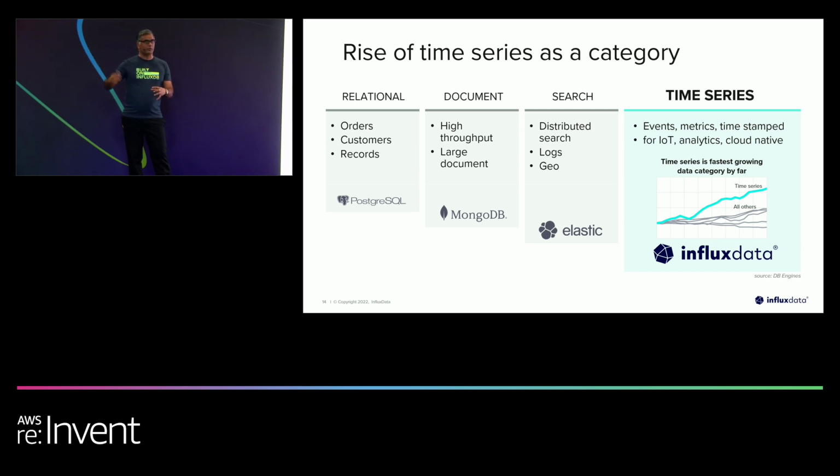You want the same data to be queried. So you have to have writes and reads that don't lock over each other. So you can't use a relational database for really storing your time series data.